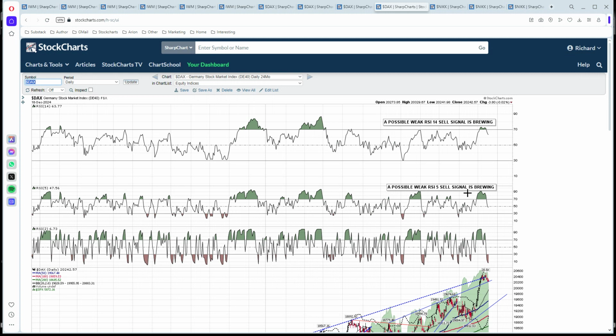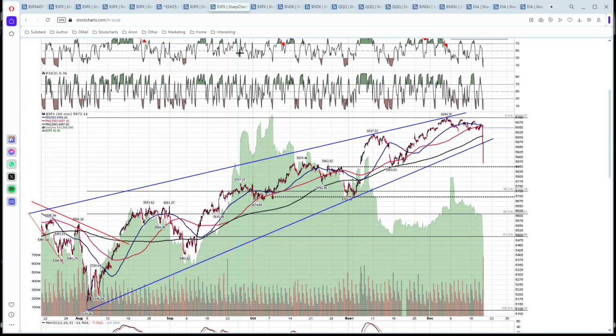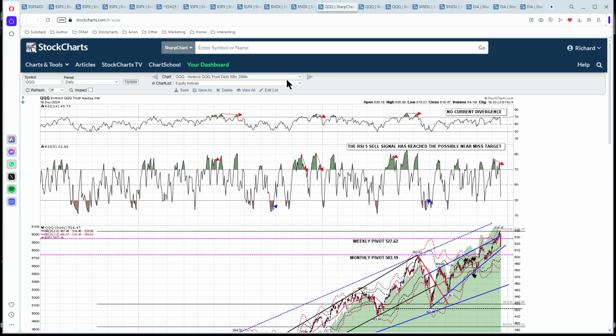We've got weak sell signals brewing, and that's not necessarily hugely significant. But I would say that we had weak sell signals on the indices. We had on the IWM daily our RSI 14 sell signal that's been fixed for a while has made target. We had a weak sell signal on SPX, and that's made target. And we had one on NDX, and that's almost made target, I think. So I have been warning there was a larger retracement coming, and yesterday we got it.